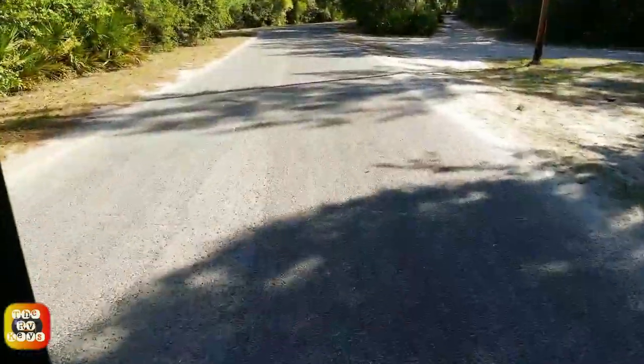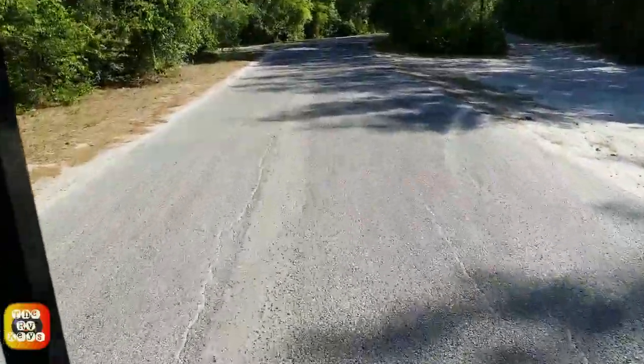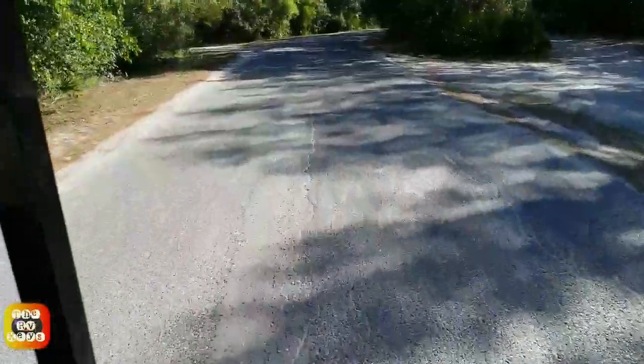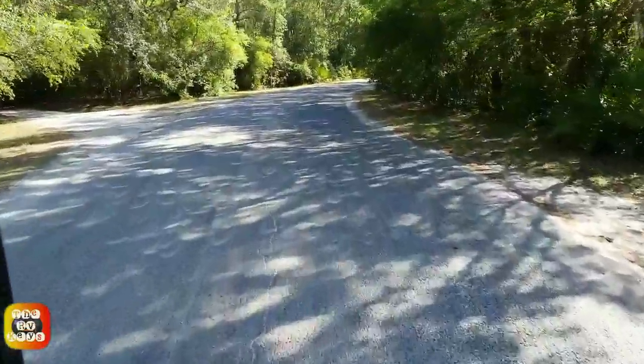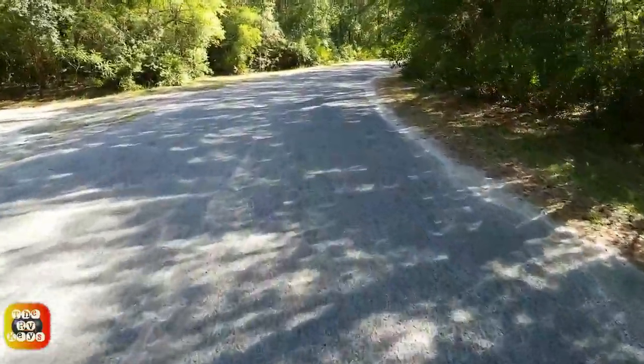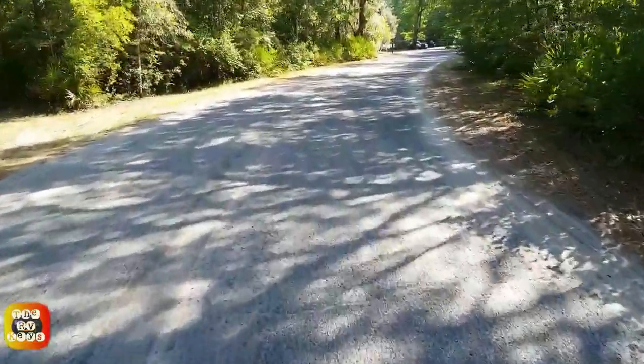We're continuing on our way to the canoe outpost area. I do see some cars up ahead, so I think we'll be there momentarily. They evidently take you up river somewhere and drop you off, and then you come on down to here where they pick you up and take you back somewhere. I'm not sure where yet.